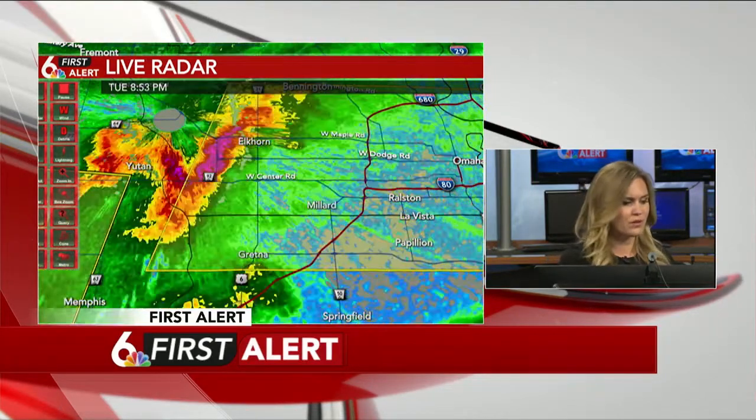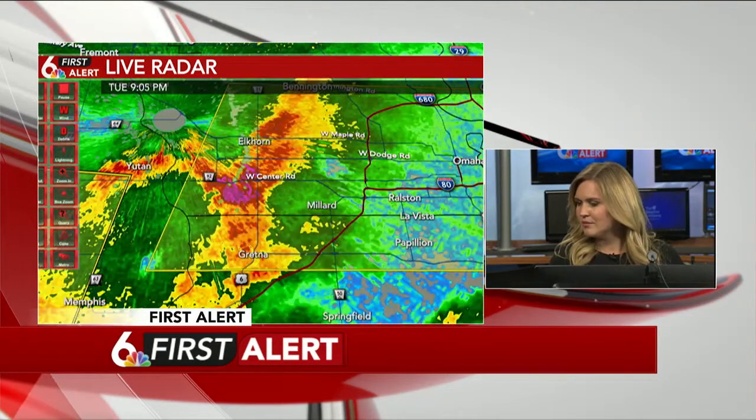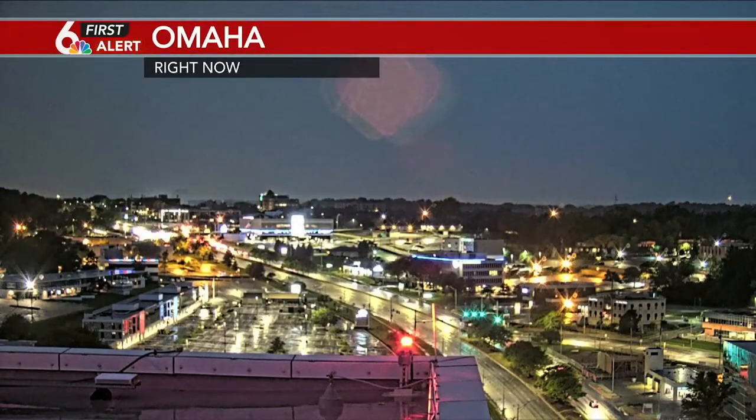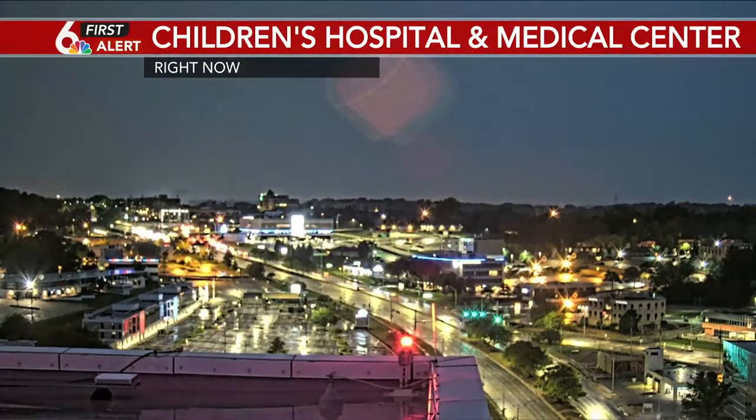Yeah, you mentioned that lightning. We're seeing almost constant lightning right now as we look out with our city cams across the city. A live look, this is looking out toward 90th and Dodge. We're seeing quite a bit of lightning there in the picture. Let's see if that'll load here in just a second, but certainly lots of lightning there in the distance as the storm continues to push across the metro.